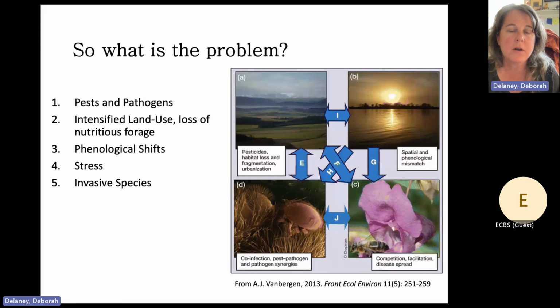And not just the intensified land use, so this changing of a more diverse landscape to one of less diversity and of more monocultures of particular crops that might not necessarily be native to the Americas, but also the loss of just nutritious forage overall to support these native pollinators.